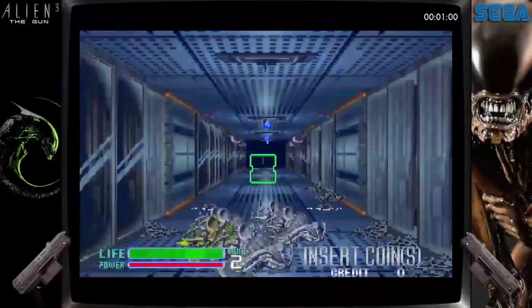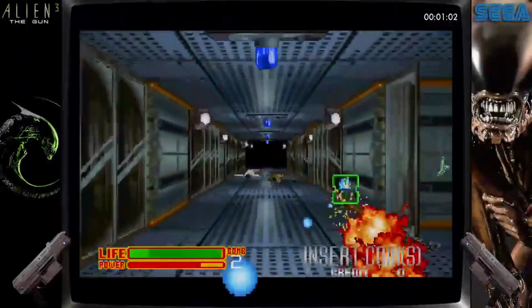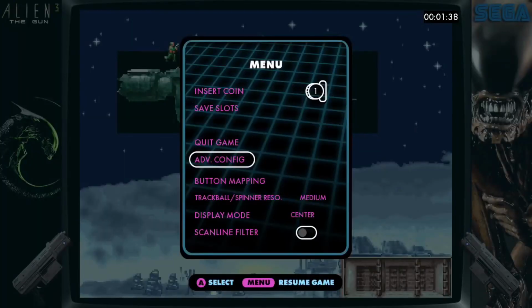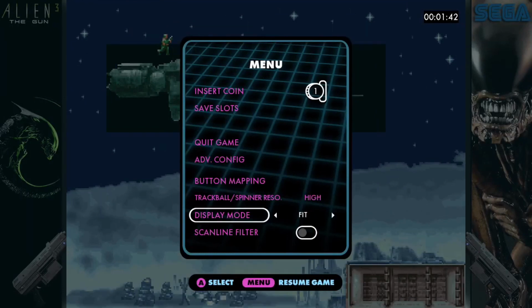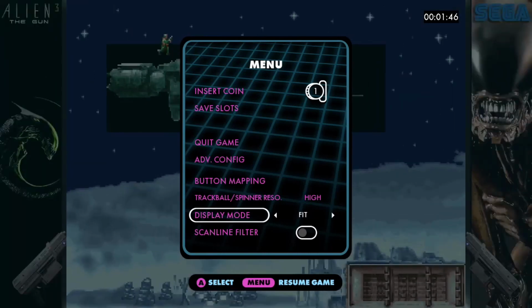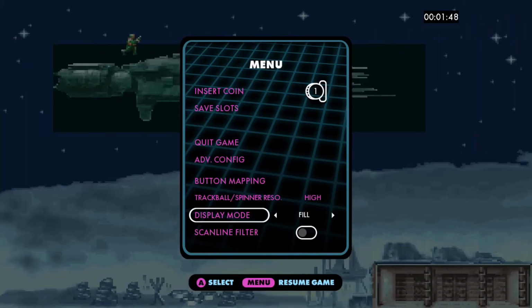And again, this game is running natively. Really, no issues that I've run into on this one. Now, just to show you a couple of things here. You just press the menu button, and you can adjust things like the screen size: widescreen, pixel perfect, fill, fit.